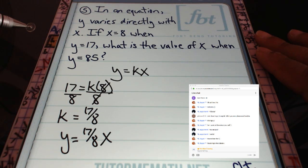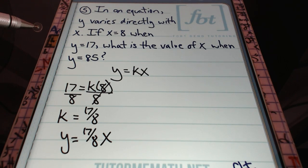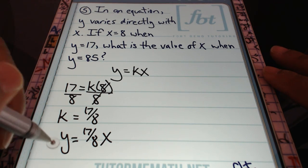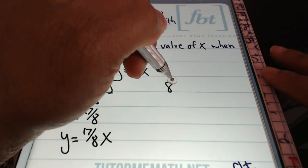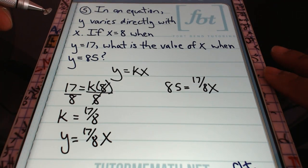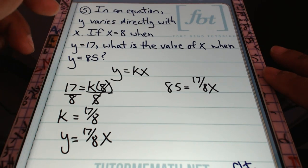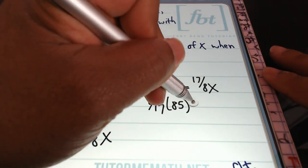It says, what is the value of x when y equals 85? So it's at this time that we're going to take our variation equation, y equals 17/8 x, and plug in the value of y that they gave us in this equation and solve for x. So we'll have 85 equals 17/8 x, and when solving for this particular equation, you can multiply both sides by the reciprocal of the coefficient. In other words, the flip of the number in front of the variable x. So the flip of that value is 8/17. Multiply that times each side of the equation to solve for x.